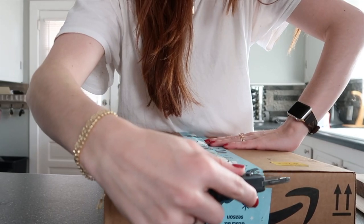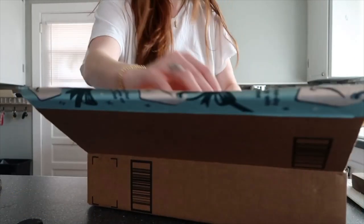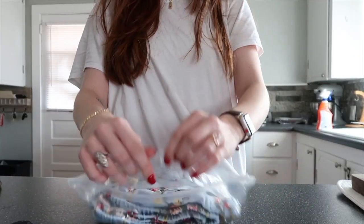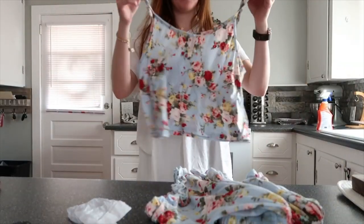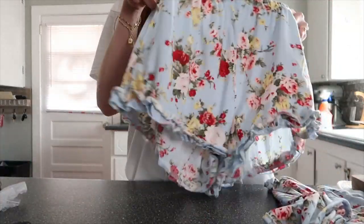Good morning. So I did some Amazon shopping this week and stuff is starting to come in. I wanted to open it with you guys. Oh, these are the cutest jammies. I bought these because I was looking for a cute pajama set, I'll link them below. So adorable. And it's a little tank top. How cute is that? I'll have to try those on in a minute.